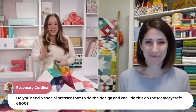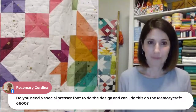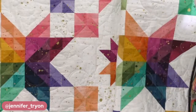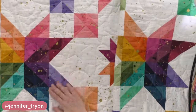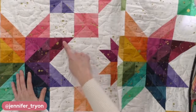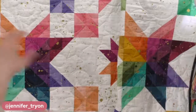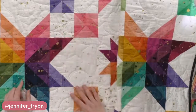Now, the quilting that was on here was done on a long arm because you can tell it's very perfect. We won't require you to do a long arm quilting job. We will show you how to quilt this on your home machine. And I think I'm going to give you guys some star templates and some chalk, and we can do a few stars on our own and maybe some free motion quilting if you want.